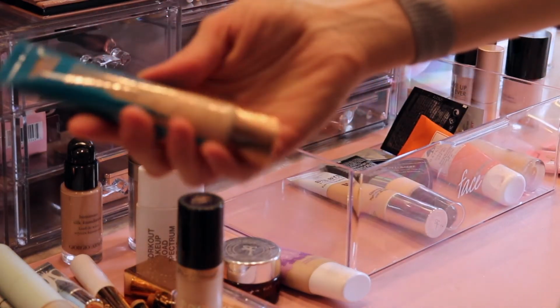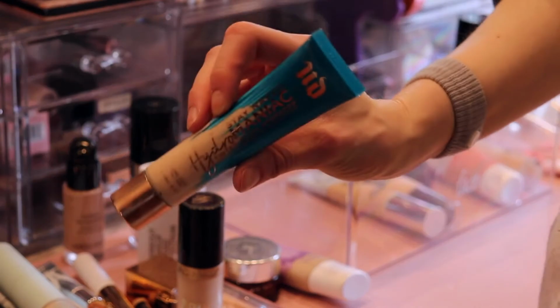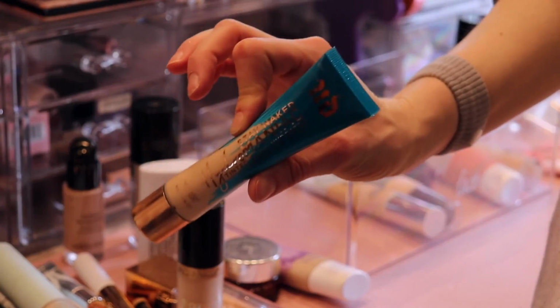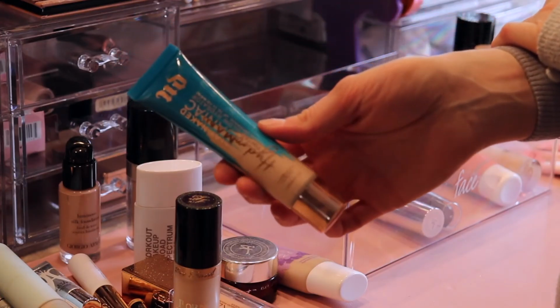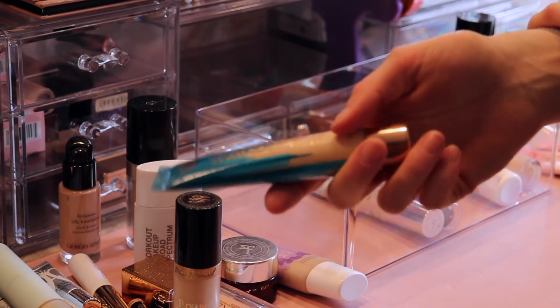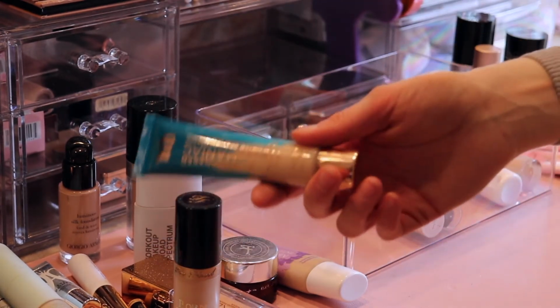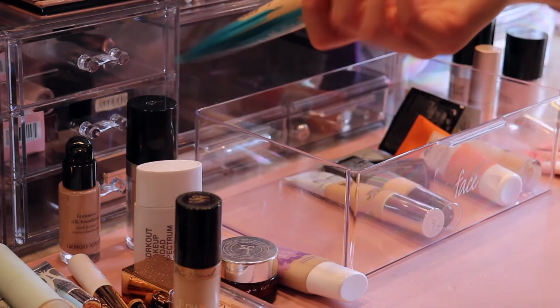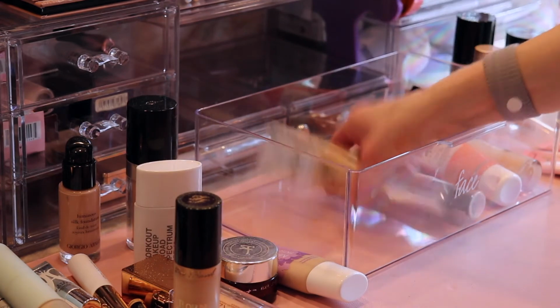This product is the Urban Decay Stay Naked Hydromaniac Tinted Glow Hydrator. This is an okay product for my skin, not my favorite. I don't like to say I'm lazy, but I got really lazy about returning this back to Macy's, so I just didn't, which is so bad because if a product does not work for me, I will return it. I want my money back. Yeah, I don't know what it is about tinted moisturizers. They just don't work for my skin. Unless it's this Bye Bye foundation.